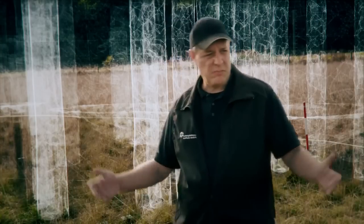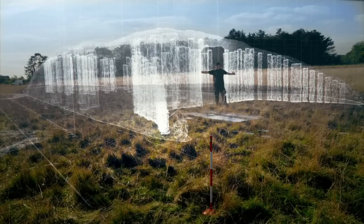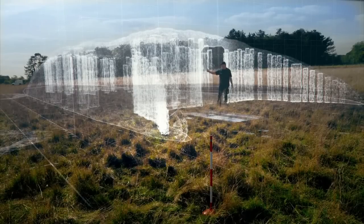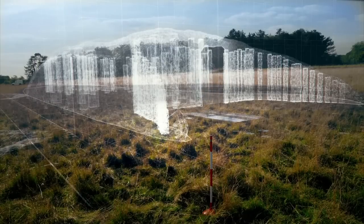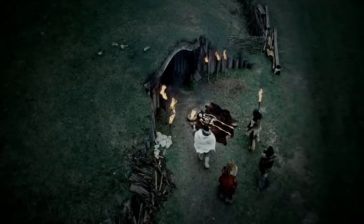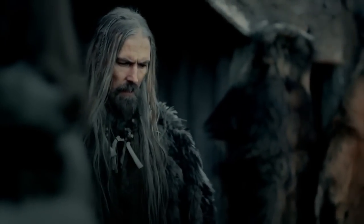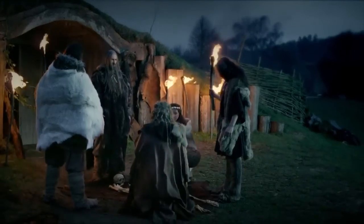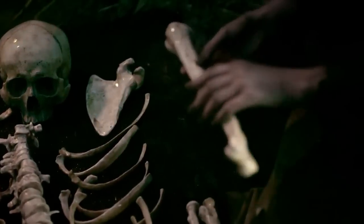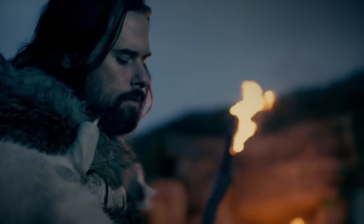Well, now we've packed out the whole thing, this monument starts to make sense. So you see this forecourt with a palisade wall, and this was the place where they prepared the dead for burial. Bones from excavated long barrows tell of the new funeral practices the Neolithic arrivals brought with them.